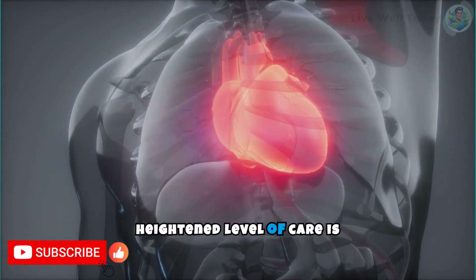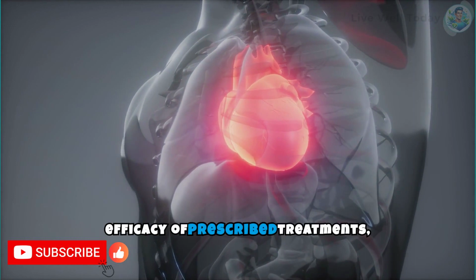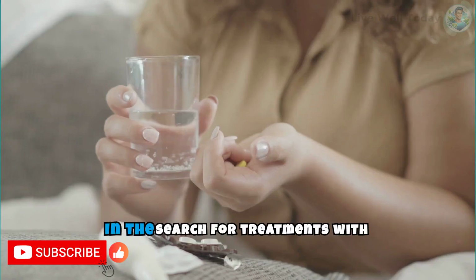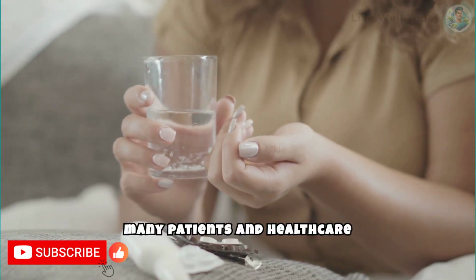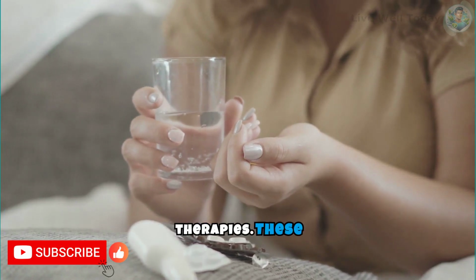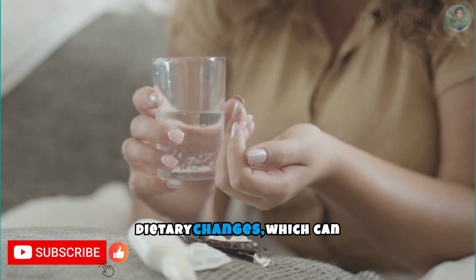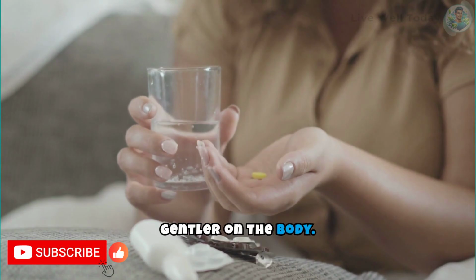This heightened level of care is crucial to ensure patient safety and maximize the efficacy of prescribed treatments, considering their complex medical conditions. In the search for treatments with fewer side effects, many patients and healthcare professionals turn to natural alternatives and complementary therapies. These options include medicinal herbs, supplements, and dietary changes, which can help support kidney function and are generally perceived as gentler on the body.